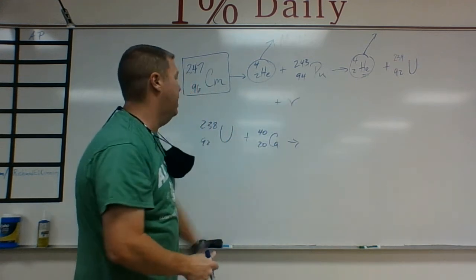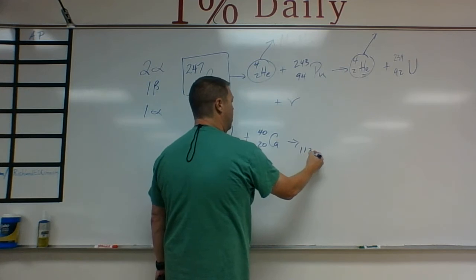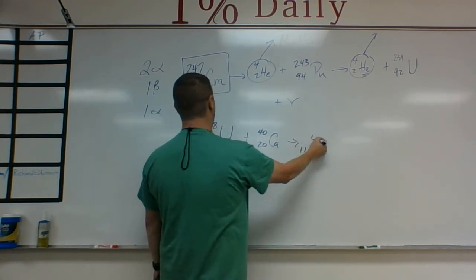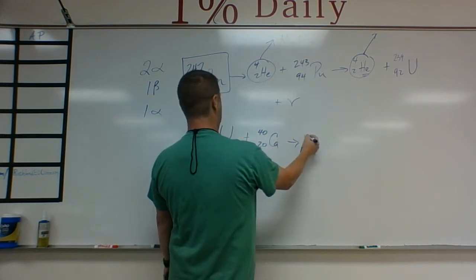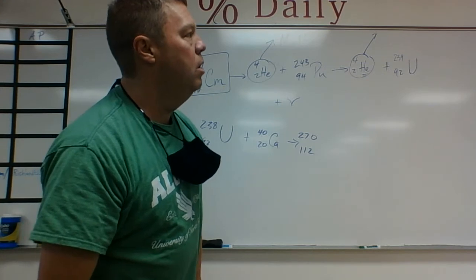Now, what really happens is when you have something like this, and you shoot something like calcium. Calcium's element number 20. Your top number, your bottom number is 112. And your top number, add 40 to that. Quick math, thank you. 270, 112. Woo! 112.